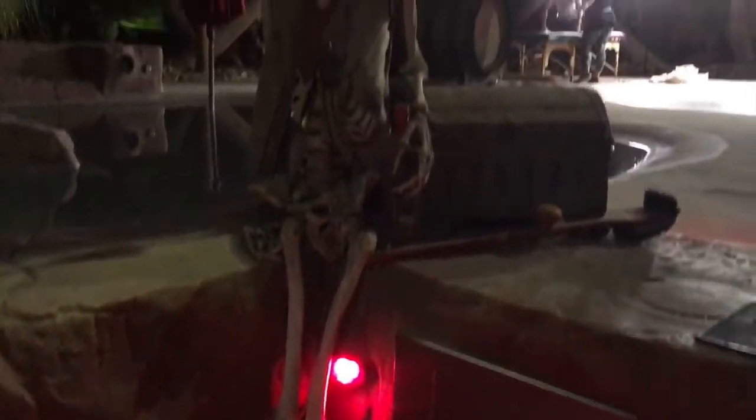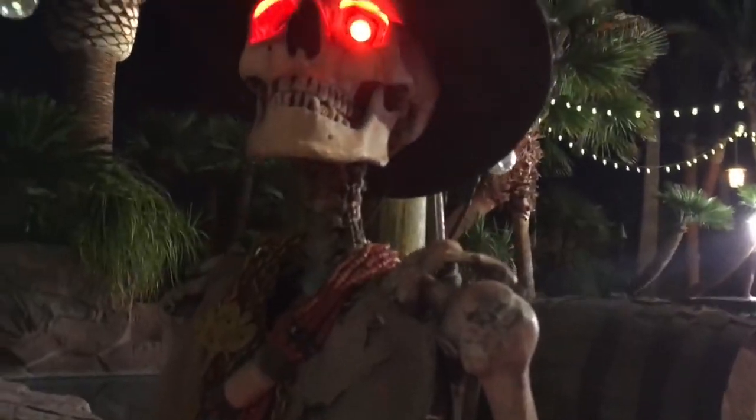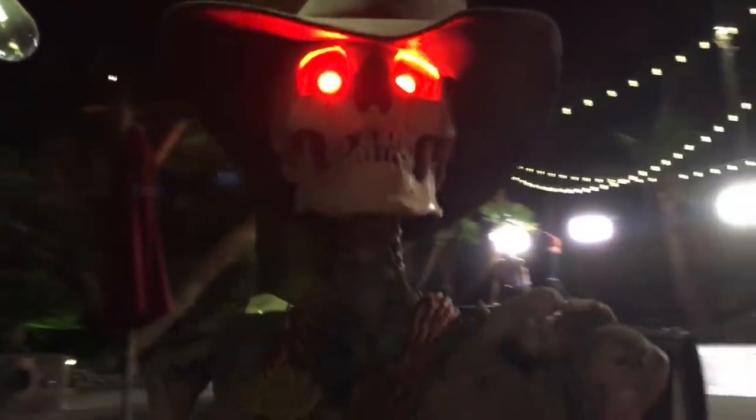And over here, there is a skeleton at the bar. And you know what? He is very beautiful. Look at that skeleton with his red eyes. He looks like he belongs in an Indiana Jones movie, him and his little treasure chest. And then there's a sink to wash your hands. And I don't know what this thingy is. I think you put ice and drinks in there, a little cooler.